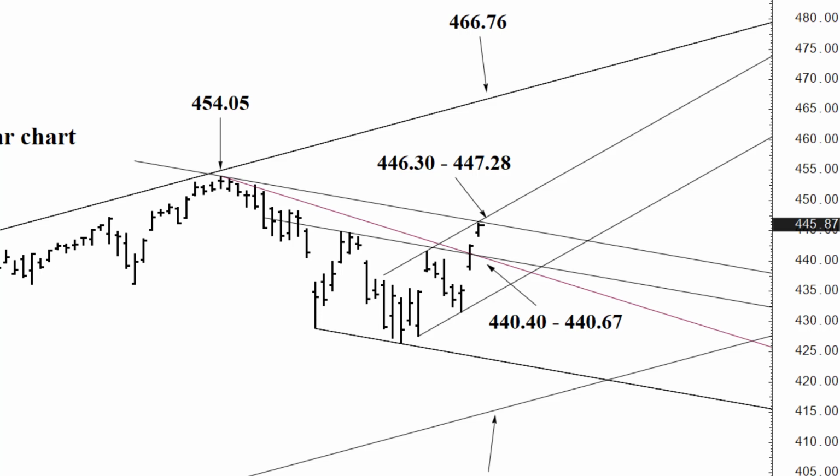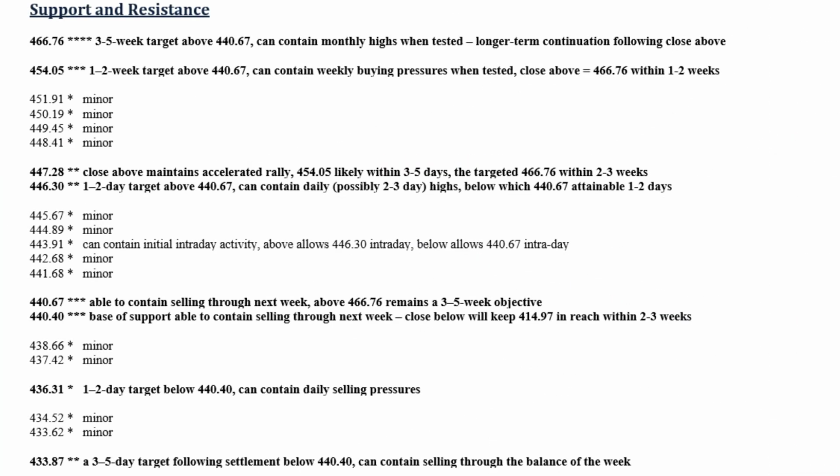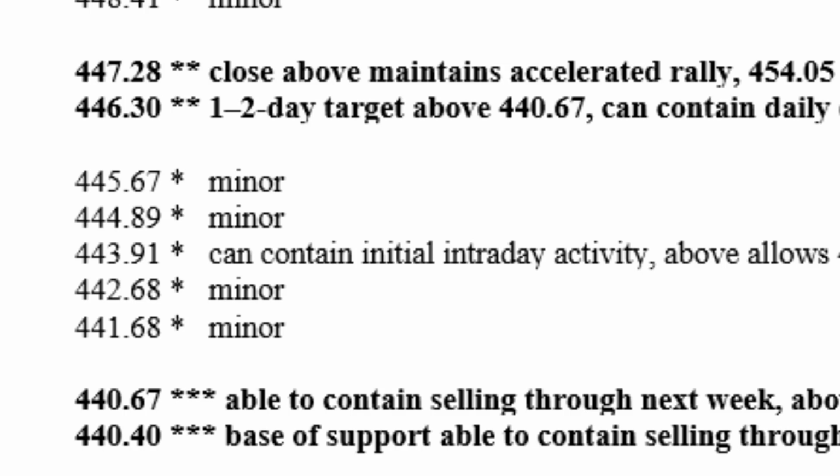I can show you some support and resistance levels, which I have been showing over the last couple of weeks now. And you can see that 443.91 is an intraday pivot point. Essentially, we did close above that point on Friday, 445.87. So 443.91 is your intraday support. You could call it day support, able to contain at least initial, possibly daily selling pressures, and above which we should continue attacking, if you will, this 446.30 to 447.28 area today. But if we break or open below 443.91, the market can fall back into the very low 440s, that 440.40 to 67 area in reach today, where once again we can place a weekly low, and above which bullish continuation is expected into November.